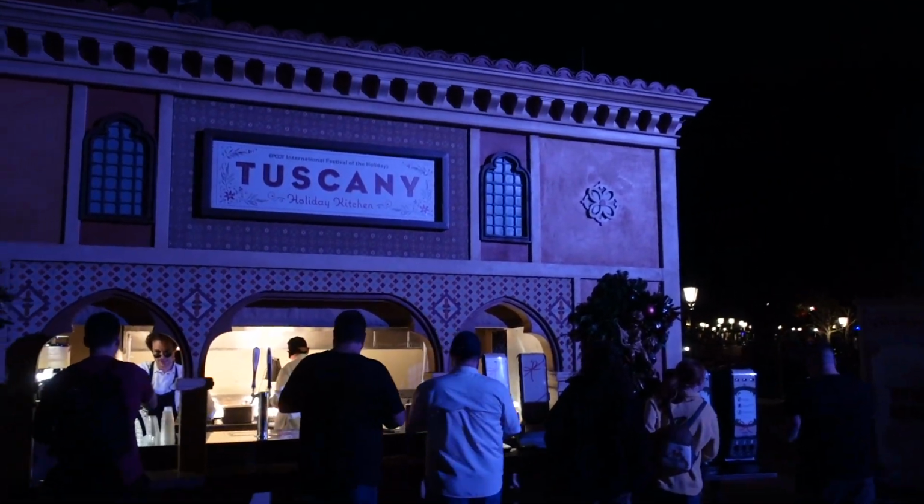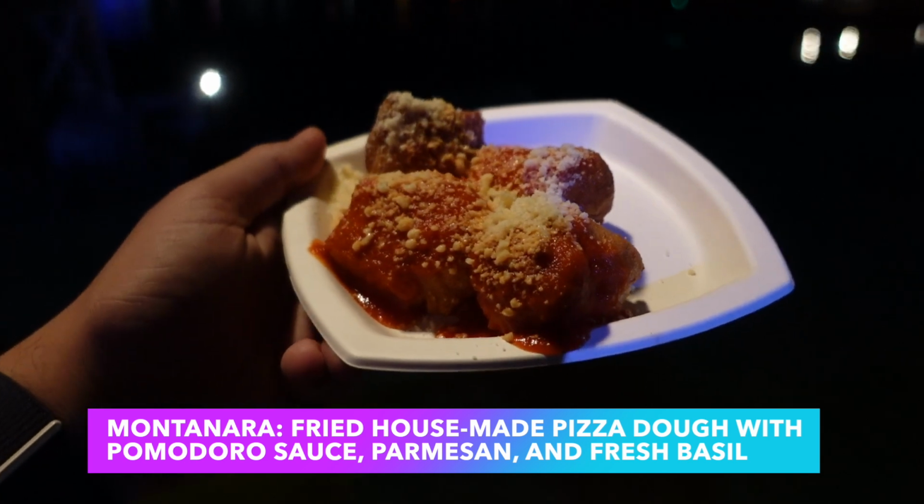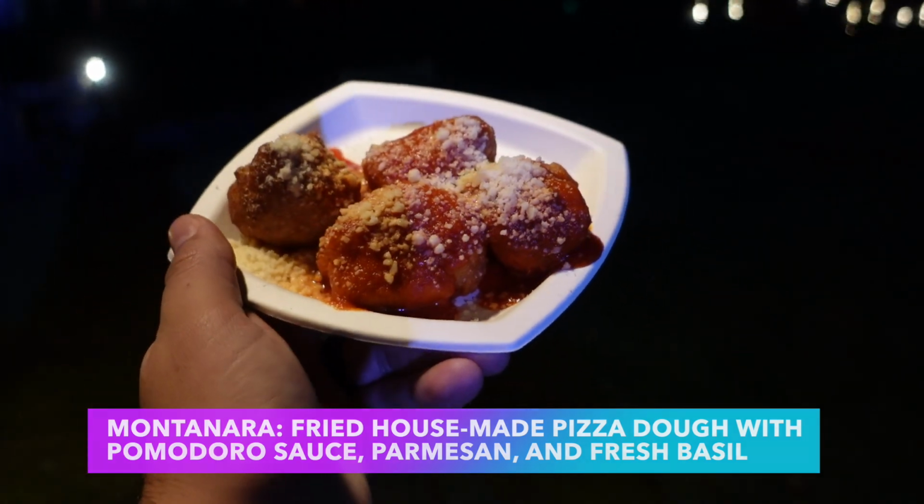All right, so our next stop was Tuscany. We have the Montanara. All right, what do you think about the Montanara? It was light pizza dough, simple. Not much you can mess up there. Fried pizza dough with a bit of marinara and some Parmesan. It was okay. I probably wouldn't get it again, but there's much worse things you could eat, I'm sure.